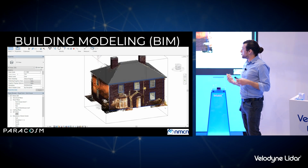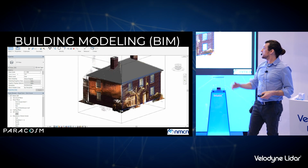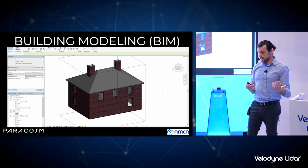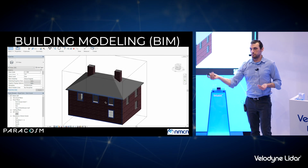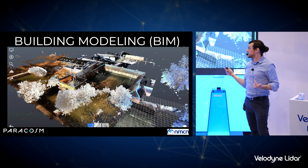And with the PX80, one thing our users are very excited about is the ability to capture the data and create building models in record time. And they find that they're getting more accuracy sometimes than with traditional methods because they're able to walk around and capture all the details that they need.